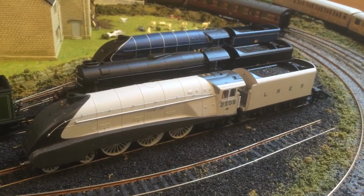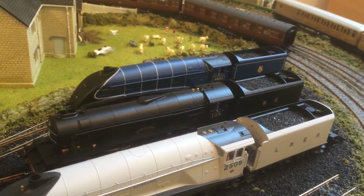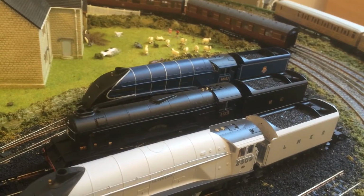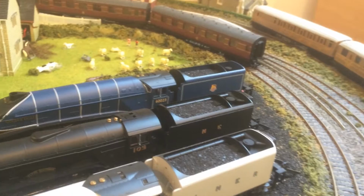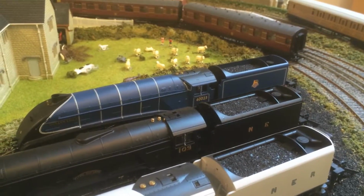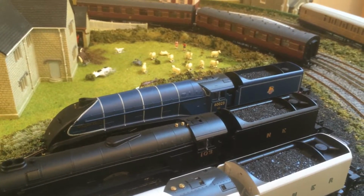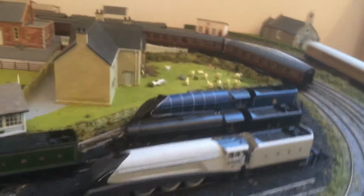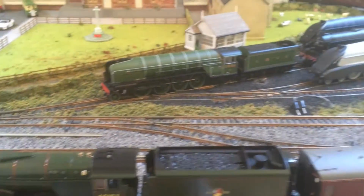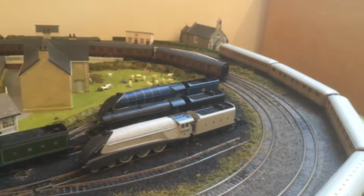silver Jubilee finish. Beside that, I have another Flying Scotsman, this time in Wartime black. And then the last engine at the end is another A4, but in BR blue, the Golden Eagle. So we've got a lot of Gresley engines. We've got three different classes, and we've got five different liveries between those.